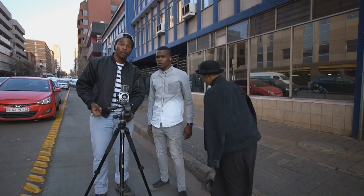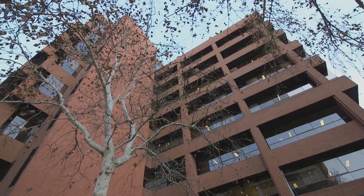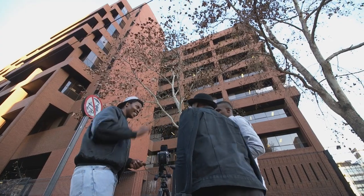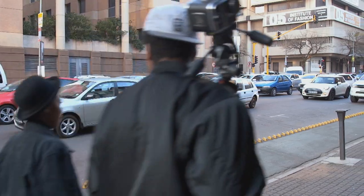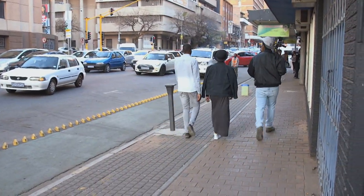Our brief is to basically capture the city from a young person's perspective. We also want to show the angles of the buildings, old Johannesburg, new Johannesburg, absolutely everything that we see as young people in Joburg. We also think Mpo is the best photographer to do this because he's worked with architectural buildings before, so he knows exactly what he's doing here.